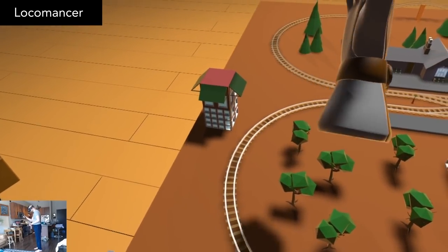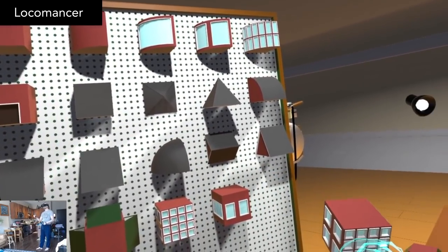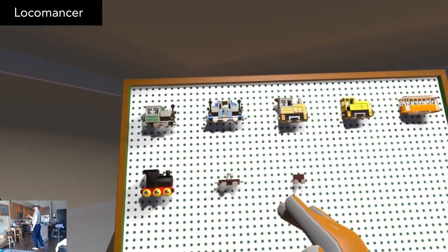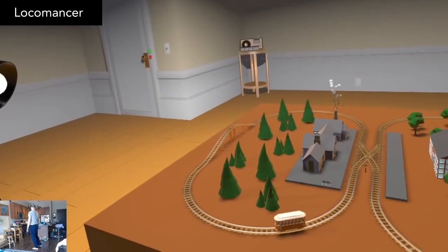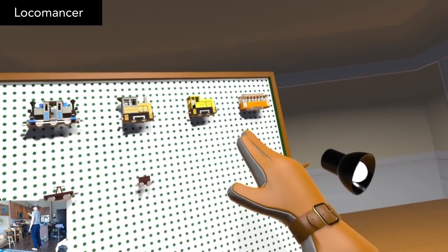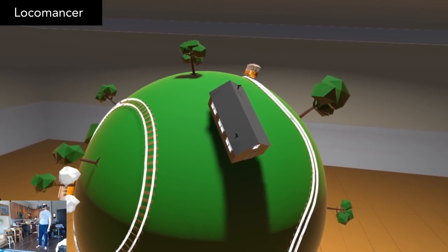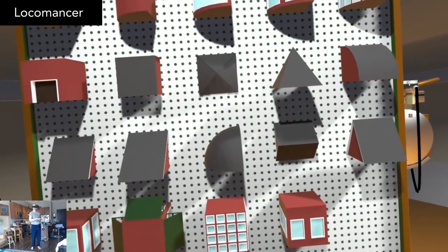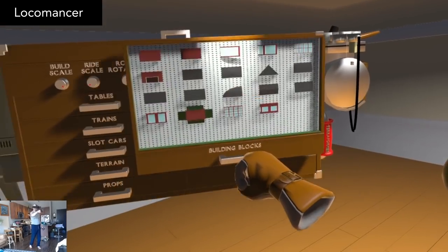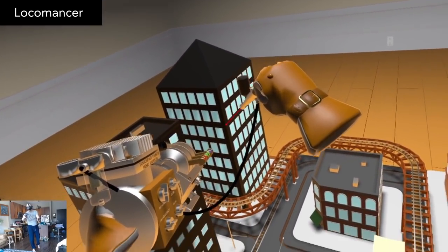Locomancer was once a paid game that has recently become free. It's a very powerful model train sandbox. Create your own custom miniature train worlds from a variety of cars, tracks, scenery, landscapes, and more. All the tools are intuitively designed and pretty satisfying to use, like the way you open up drawers to access the build menu, spraying with the painting tool, etc.